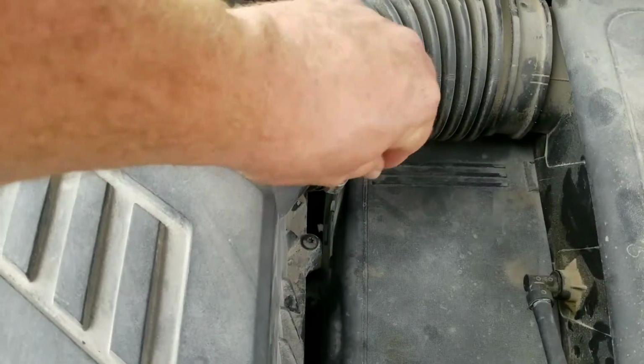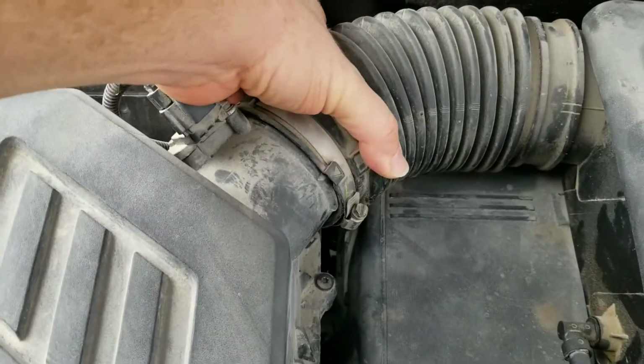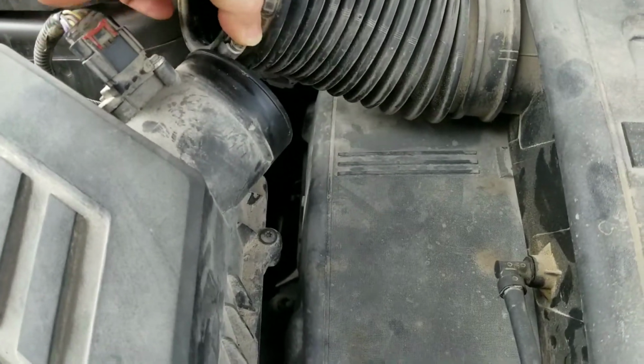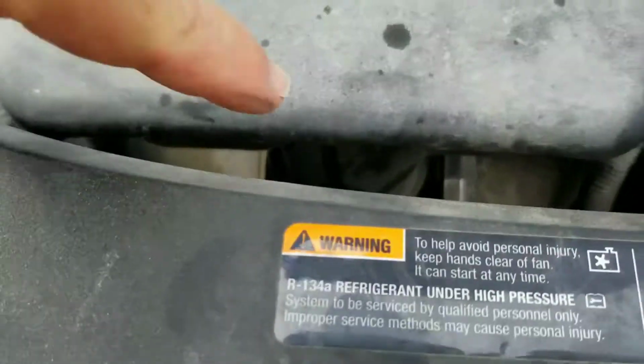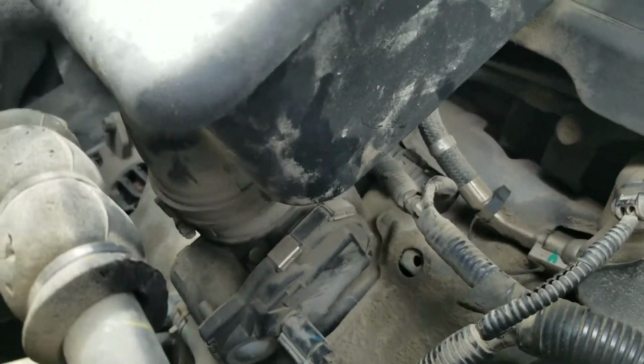Now all I did right here, I just used the screwdriver, loosened it up, and then literally you're going to see how easy this slides off. It's just like that easy, and that one's off. Now there is another one down here. It's going to be a little bit trickier to get. I'm going to have to use a socket to loosen that one down there.